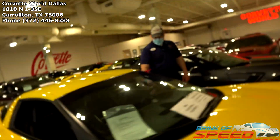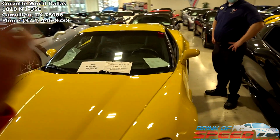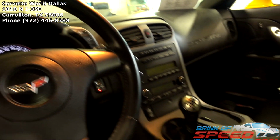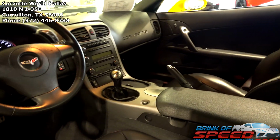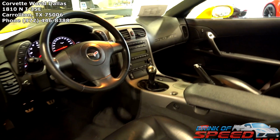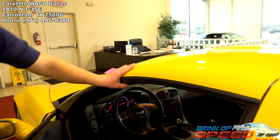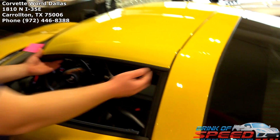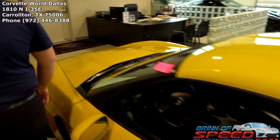I remember the first time I ever drove one of these. It was a yellow 2006 Z06. And of course, ladies and gentlemen, it's a manual transmission. They didn't make them in automatics back then. Yep, manual only. Not until C7. Fixed roof hardtop. Yeah, that's another thing I love is this thing is fixed. It does not come out. It creates the look it does, but it does not come out.